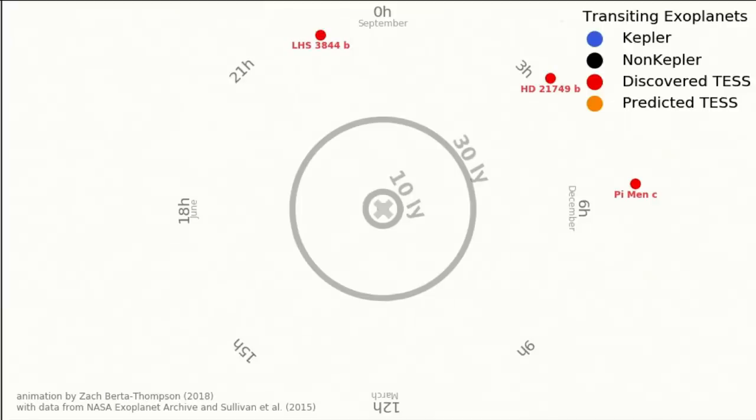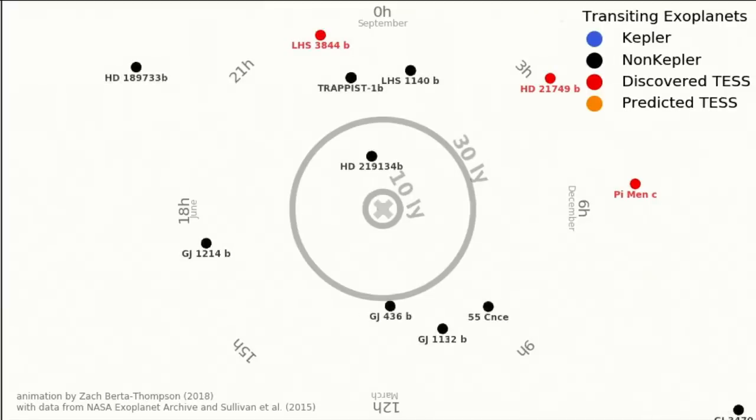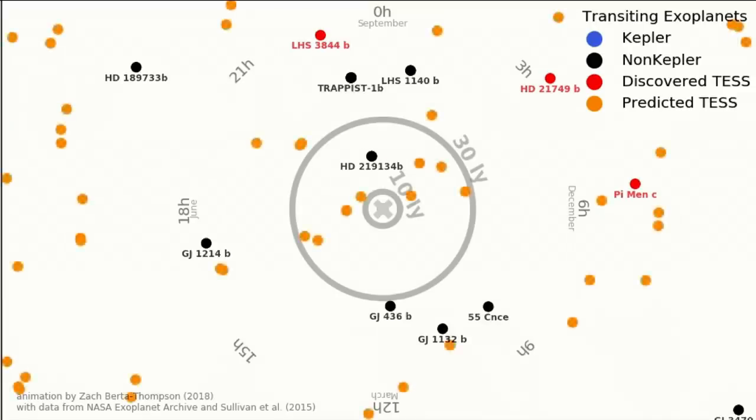They're pretty close by. If I add some of the previously discovered planets, you can see that these three that have come out are already sort of in the top 10 or 20 closest planets we know about to the sun, which is already exciting. There's going to be a lot more coming. In fact, we can make some predictions.